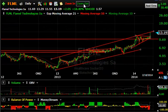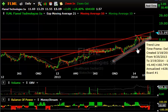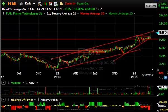And looking back at the overall pattern, if we can get to the top of this channel, perhaps we have a new angle of ascent in play, which my estimates would tell me we get this up around the 17-18 zone. That would be my next target.